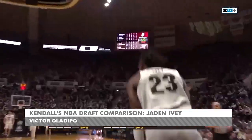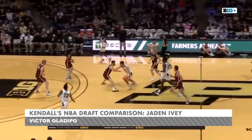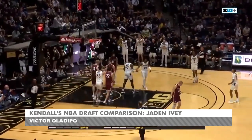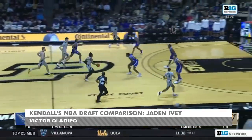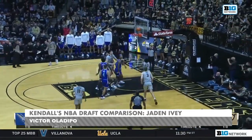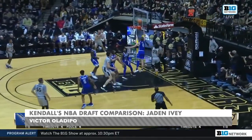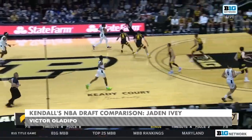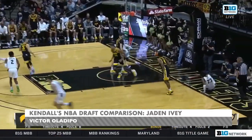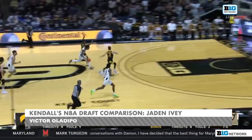Yeah. But I think his long term future is probably going to be off the ball at the two spot, and more like Oladipo in Indiana, who is still an all star player. He could still handle the ball at a high level, and run your offense at certain points of the game. But I think you'll also need another point guard next to him. But the supercharged athleticism, the ability to finish with either hand, above the rim, below the rim, a developing jump shot.